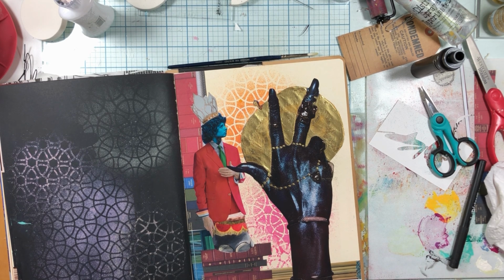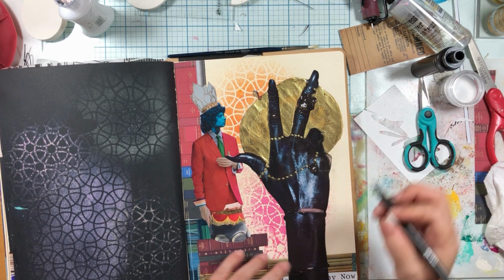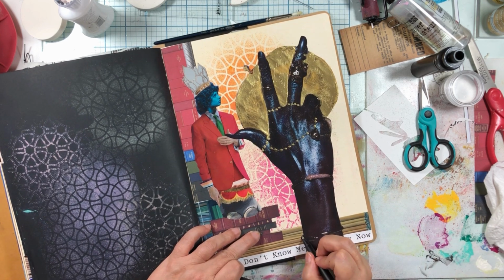We are going to do white embossing. Super fine white. Okay, so we're going to do this now. We're going to do white on this ring. We're going to do white on this bracelet. And we're going to do white on this bracelet.